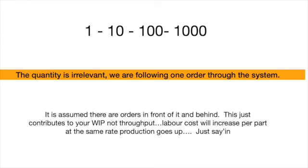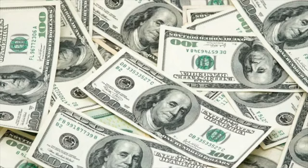We just want to reassure everybody, it wouldn't have made a difference if we ran this experiment with 1, 10, 100, or 1,000 doors. Your cost per door would have gone up in relation to the increase in throughput. So now let's take a look at the money.